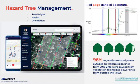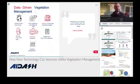We use a red edge band of spectrum, which helps detect characteristics that determine tree health, orientation, all these different things. So we're able to identify and pick those needles out of the haystack with a lot more accuracy. It's not a boiling-the-ocean activity anymore. With this new satellite technology, you're able to do all this clearance detection, and you're able to predict in the future.